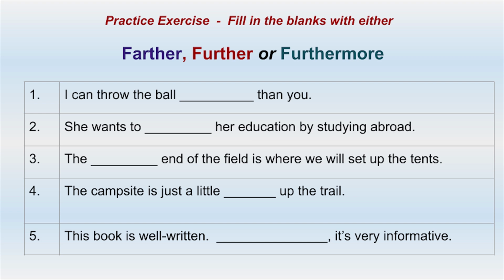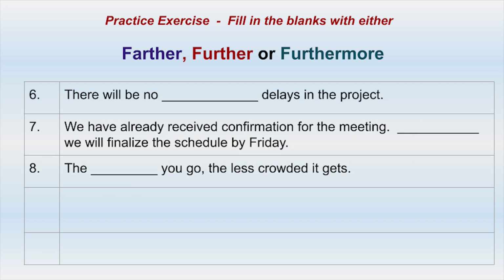Number 1. I can throw the ball blank than you. Number 2. She wants to blank her education by studying abroad. Number 3. The blank end of the field is where we will set up the tents. Number 4. The campsite is just a little blank up the trail. Number 5. This book is well written. Blank, it's very informative. Number 6. There will be no blank delays in the project.